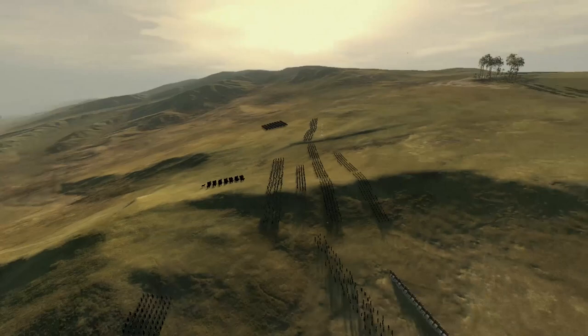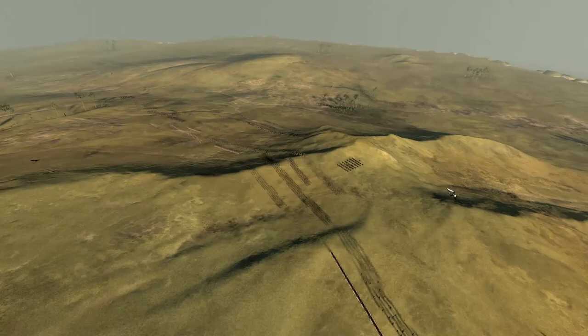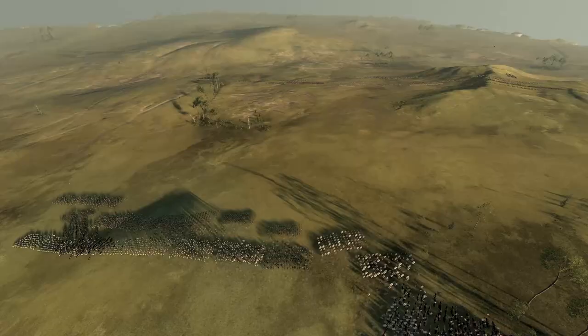This time we're looking at the 1212 AD mod, and we've had a bit of a go at sitting out the Battle of Crecy. So we've got the French moving up to the north of us.